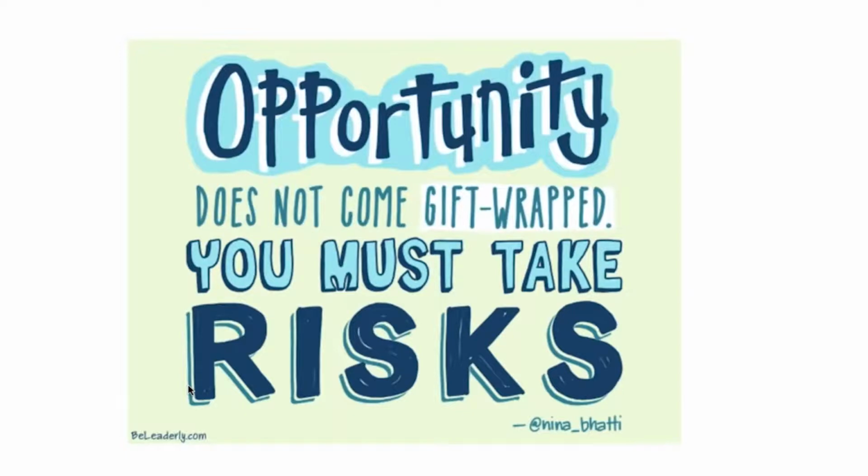But yes, there's going to be some risks. But the cool part about Amazon is the store is so big, it's probably eventually going to sell out. It's just a matter of how quick it sells out.